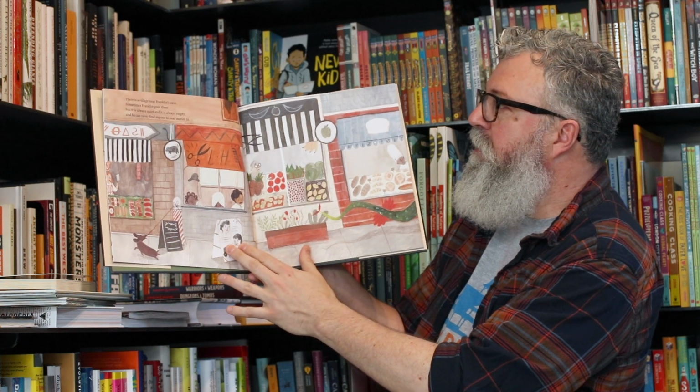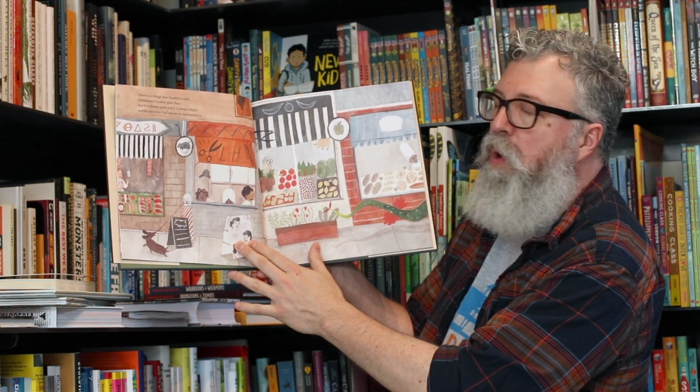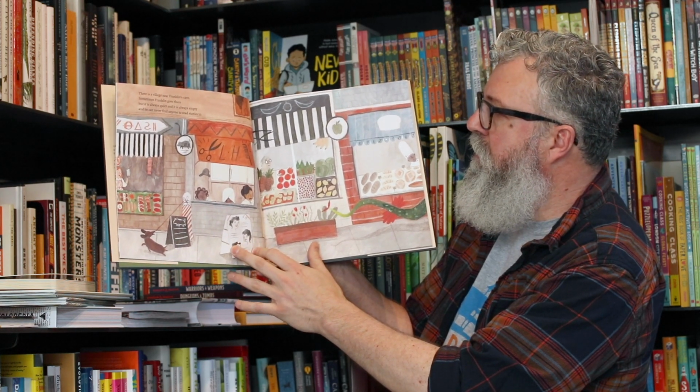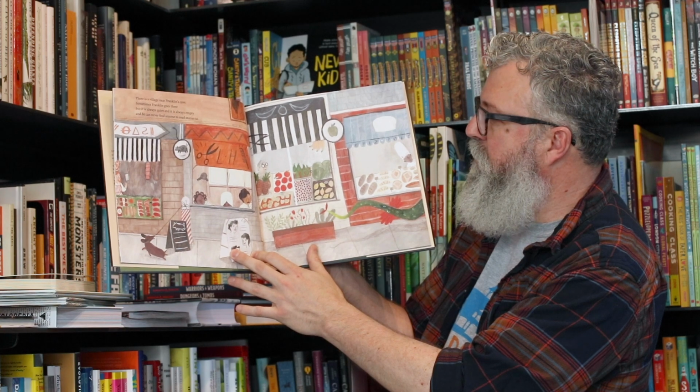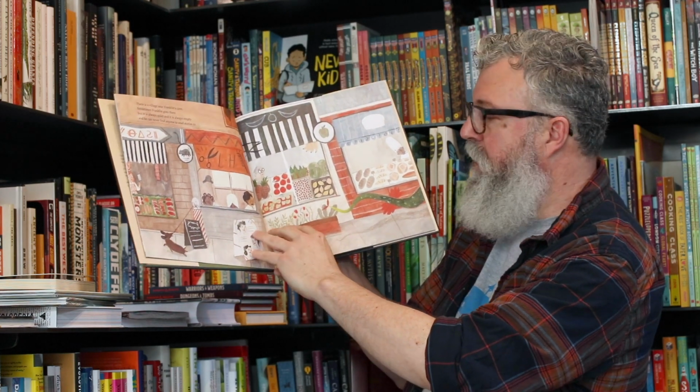There's a village near Franklin's cave. Sometimes Franklin goes there, but it is always quiet and it is always empty, and he can never find anyone to read stories to. Why is... What's that? I see people, but he doesn't see them.